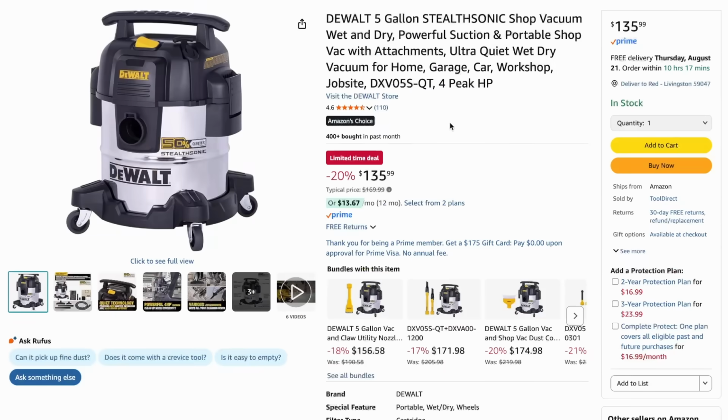But this is coming in at $136, and let me tell you, if you've not used a Stealth Sonic system, you are missing out. 50% quieter, at least. Like you can have a conversation in the room where this is running. You're not bleeding from the ears or anything like that. It is a game changer, and you hear people talk about that all the time.